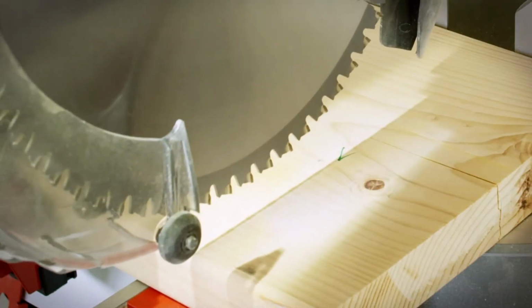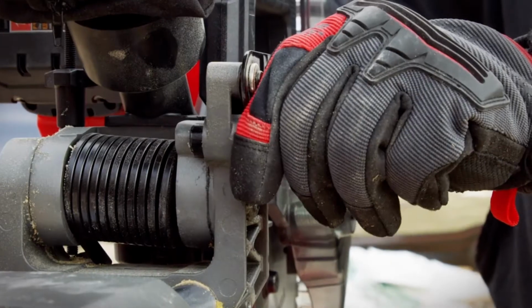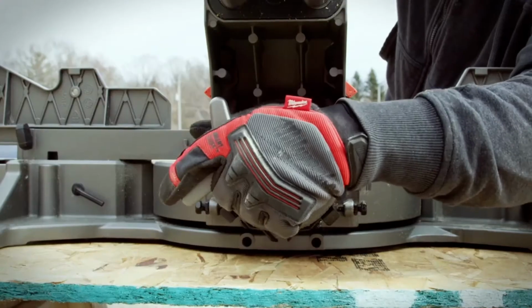As I'm coming down, I want to be able to see that pencil mark, and having that LED shadow line is perfect. The fences are high and they don't get in the way of the motor or anything. You can still have full range of motion. We have the double bevel slider, so it has everything we need.